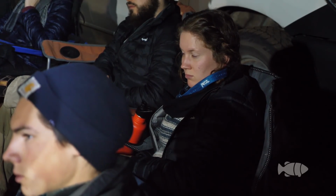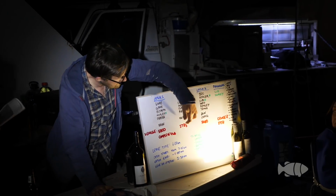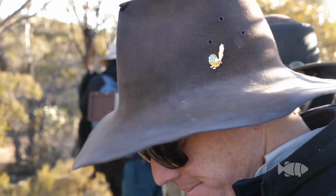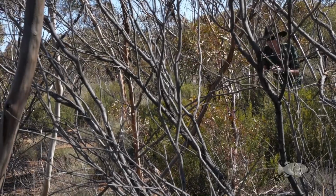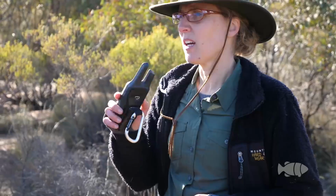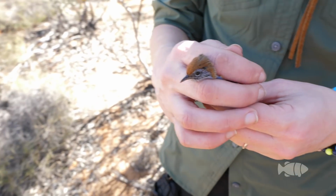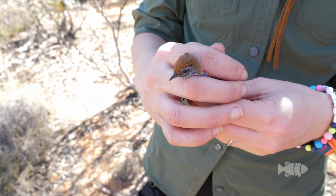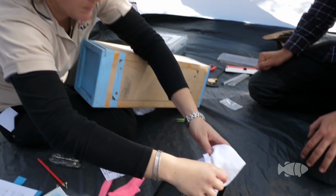So once we knew where the best sources were for birds, and we knew there were good enough numbers to ensure that we weren't having an impact, we then had to go out and catch the birds. At the source sites, we had a number of catch teams that went out each morning to look for and catch the birds. And once the birds were caught, they were safely stored away in specialised transport boxes, and they were kept in a nice shady spot, and they were taken back to camp where we processed them.